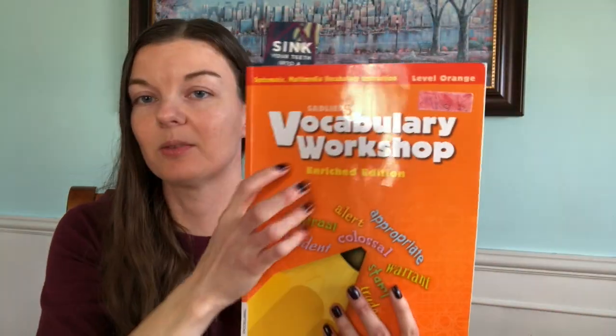But this one I will label Monday, Tuesday, Wednesday, what page she's supposed to do. She will do that independently. And then my oldest, 10-year-old, does have some rotating things. So for example, Mondays she does health, and I've talked about this. She does hardcore health. She reads a couple pages of a chapter, we discuss it, we talk about it.